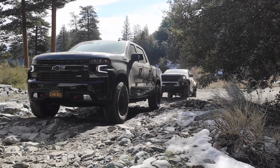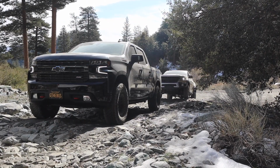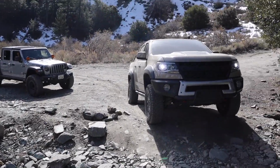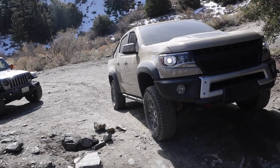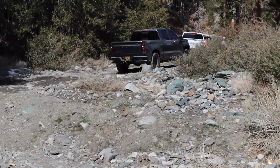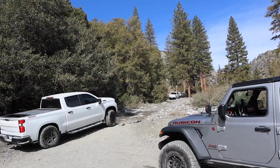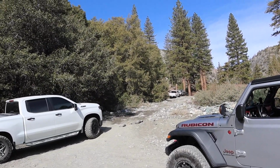I guess this is what sucks about being in a big group. You get stuck in things like this. It smells like coolant. What do you guys think about these trucks? I think they're pretty bad. I wouldn't mind one of these. Everyone's backing out. I think that little Jeep got stuck or something. The Renegade got stuck? Great. Maybe don't come over here if you have something like that.